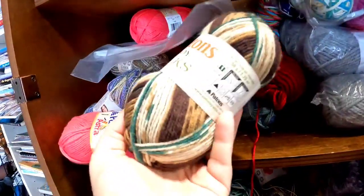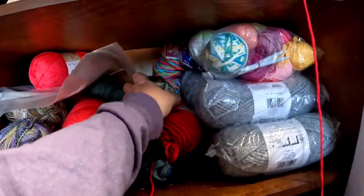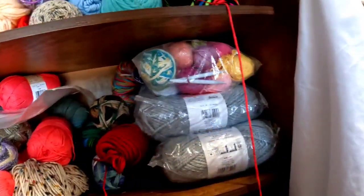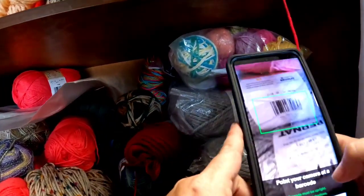But I did check quite a few of these, and they would, again, if you can get these for $1 or less, you can typically sell like 3 for $10. But most of these were priced at $2. So I was trying to see if there were any priced a little bit lower, but I did not see any. Now, you can see the barcode clearly here.